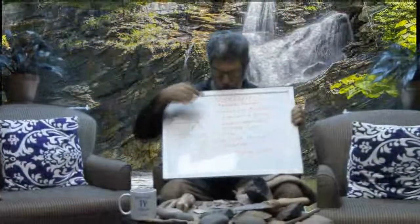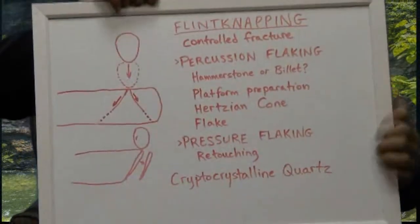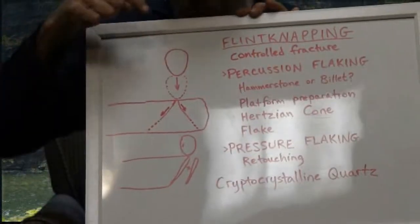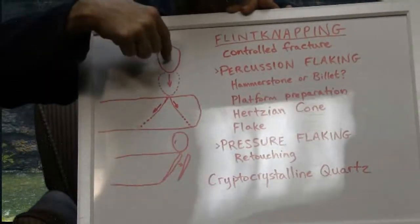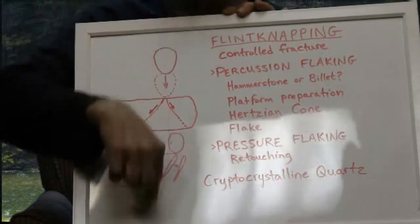Okay, how does it break? This is important. The what we call fracture mechanics of flint knapping. So what we're doing is controlled fracture, and what I'm going to show you first is percussion flaking. So the idea is that this stuff has an angle at which it breaks when you hit it. So let's say I took a piece of flint, kind of a flattish piece, and I hit it with a rock. What's going to happen is the shock waves of me hitting it don't go straight through. I don't break it right off.